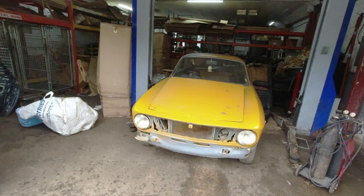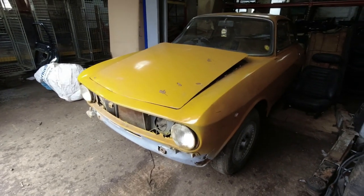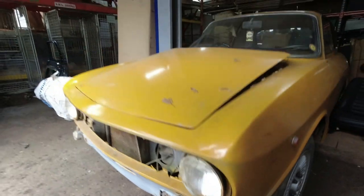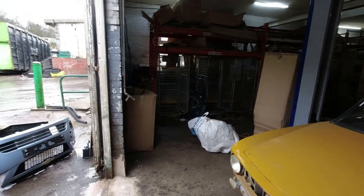But yeah, here's the Alfa Romeo. It's a GTV Junior. It's got the 1.3 twin cam. It's got some epic filler work on it. And that's another one they're hoping to restore. A long way still to go on that one.